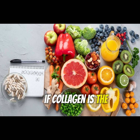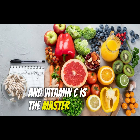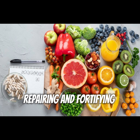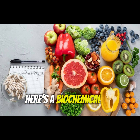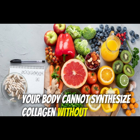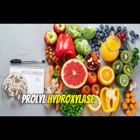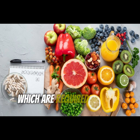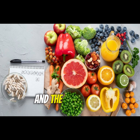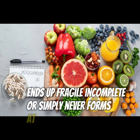If collagen is the scaffolding that holds your muscles and nerves together, vitamin C is the master builder behind the scenes, assembling, repairing, and fortifying the entire structure. Here's a biochemical fact that surprises most people. Your body cannot synthesize collagen without vitamin C. It's an essential cofactor in the enzymes prolyl hydroxylase and lysyl hydroxylase, which are required to stabilize the collagen molecule. Without vitamin C, these enzymes don't work, and the collagen your body tries to build ends up fragile, incomplete, or simply never forms at all.